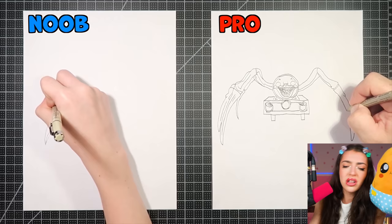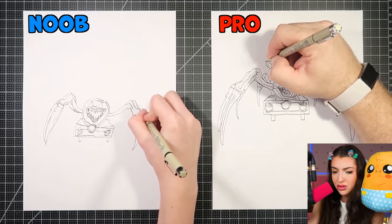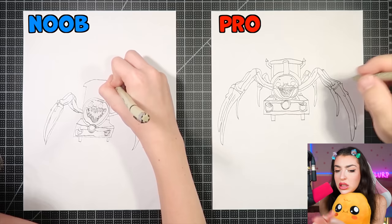And he doesn't just have one leg. Oh, no, no, family. He has one, two, wait a second. Why are they still drawing legs? Three, four. What are those on top of his head? Are those devil horns? Because that would kind of make sense since we know Choo Choo Charles is evil.